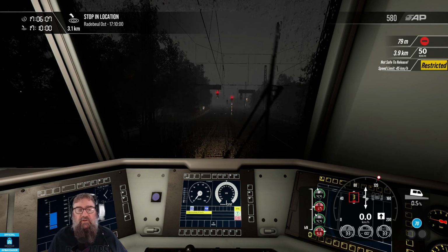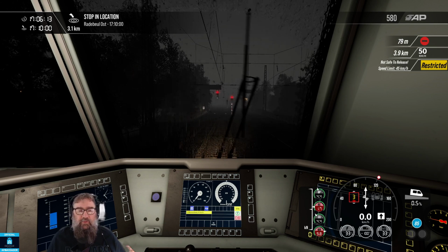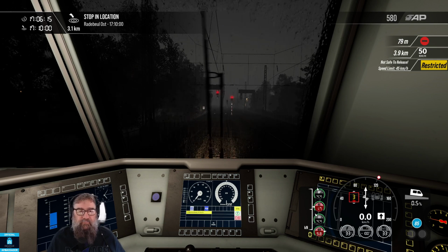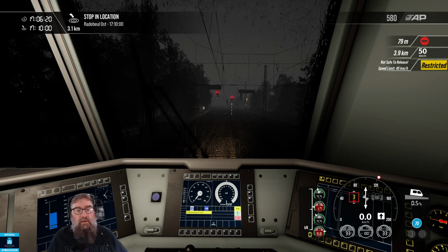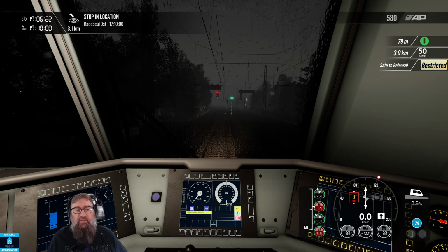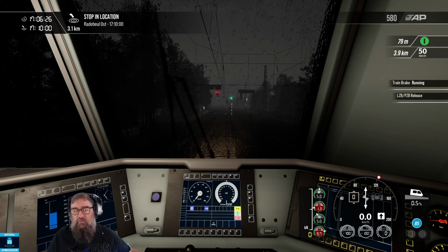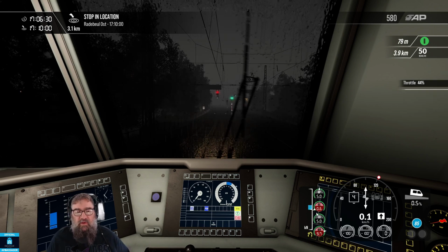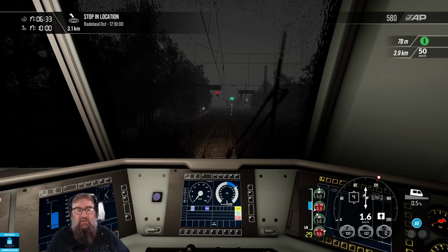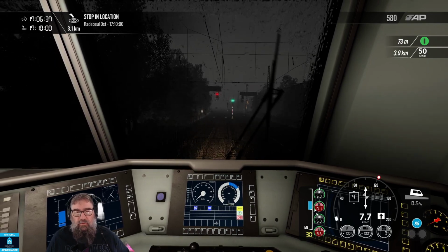Now the new HUD feature does look ahead at the signal, so it knows what it says. So when this signal clears, it'll tell me whether I can release or not. The purists probably won't like the new HUD. There we go, green signal, safe to go, and we can release, so I will. The PZB purists probably won't like this HUD because it's opening PZB to the masses. And I do find it's actually a very good learning tool.